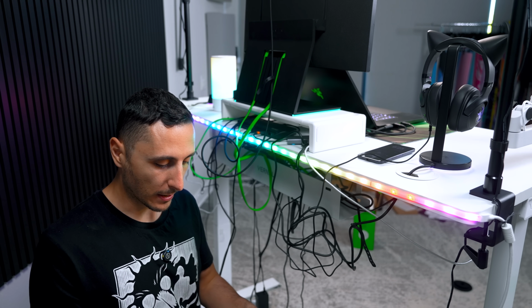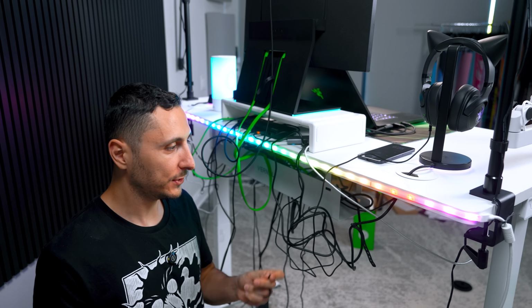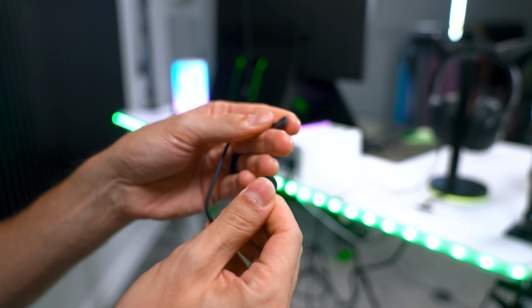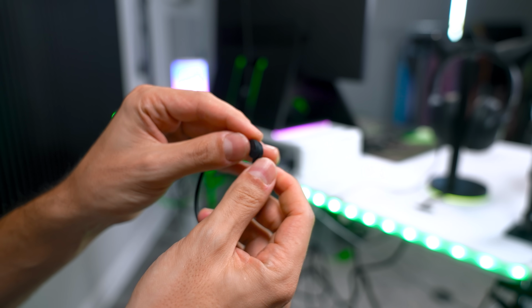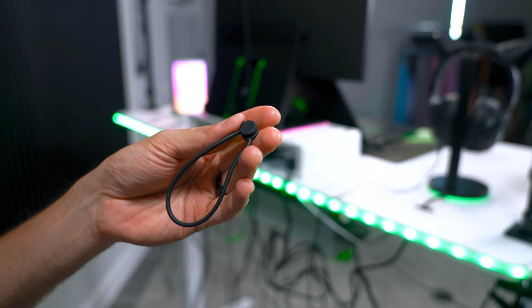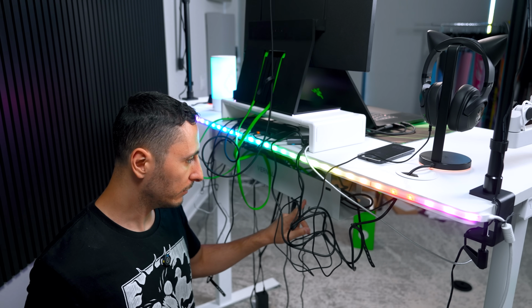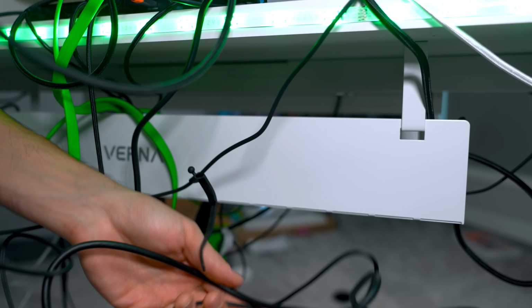comment section already. But I have actually a much easier way of doing this, using these magnetic cable ties. And this works effectively against any desk that has any type of metal surface or some sort of metal underpart. So in this case, we have a cable rack. So here's what I'm gonna do. So here's a quick demonstration.